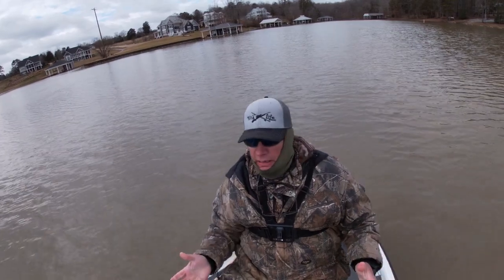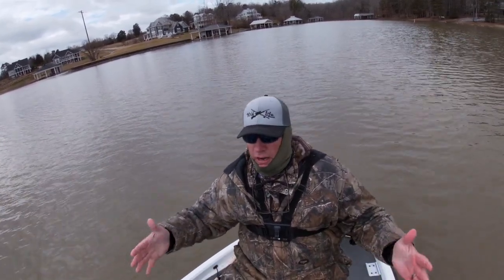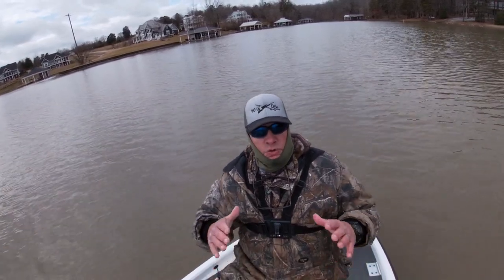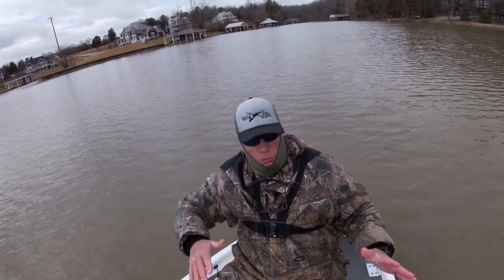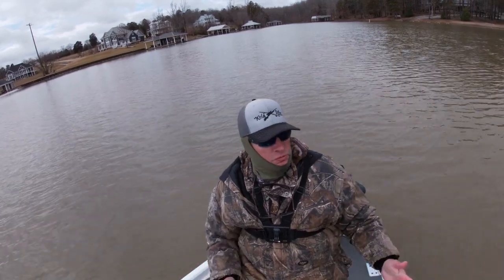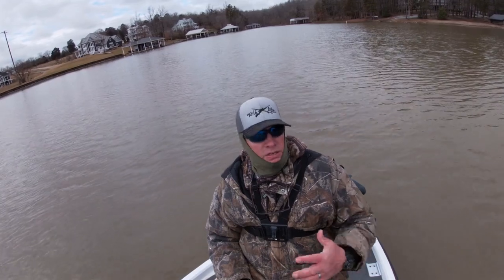Now, I've come down the lake. Hyco Lake has some very narrow, long riprap walls. And so sections of the lake will hold hot water from pushing into the other parts of the lake. So right now, this water is 56 degrees. Amazing to me that as much rain as we've had, it is still this warm here.